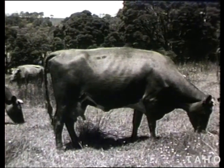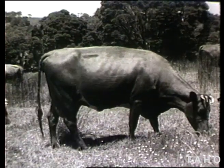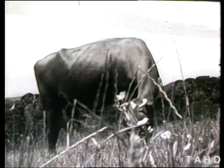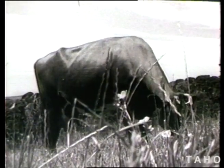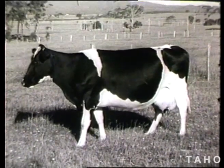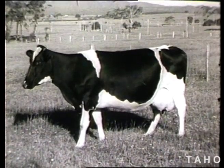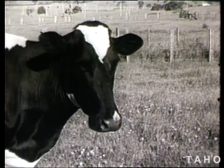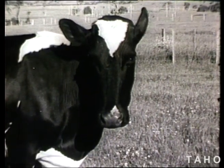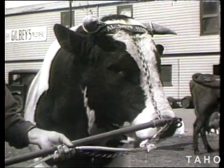Now, this cow is an Australian Illawarra Shorthorn, one of the most valuable dairy breeds. Shorthorn cattle came from England, and you can tell them by their red or red and white coats. And do you know what these black and white cows are? They are Friesians. The ancestors of the Friesian came from Holland, but now you can find them on dairy farms all over the world. This big Friesian bull was awarded a championship by the judges at the Royal Hobart Show.